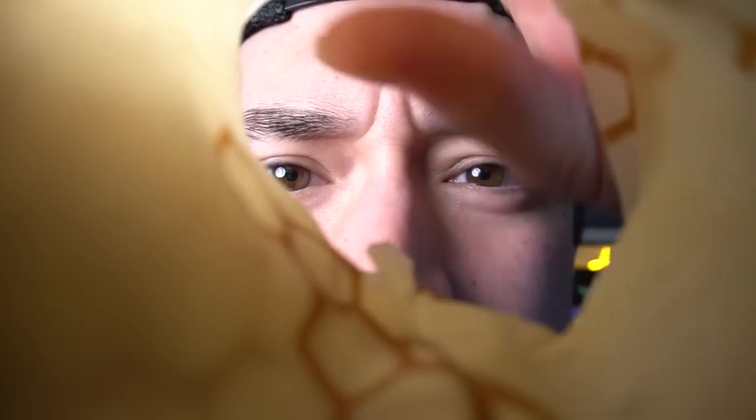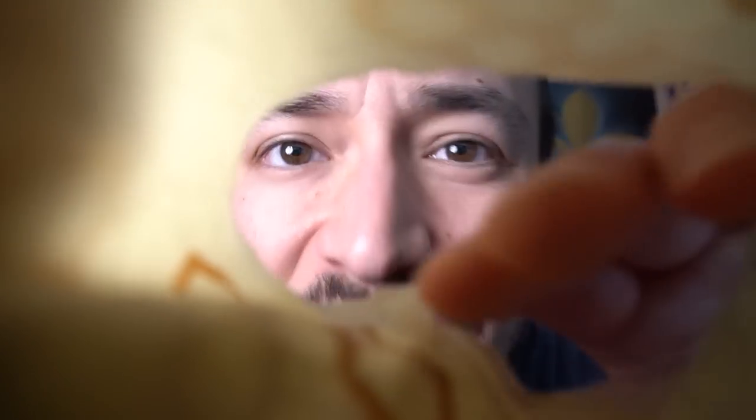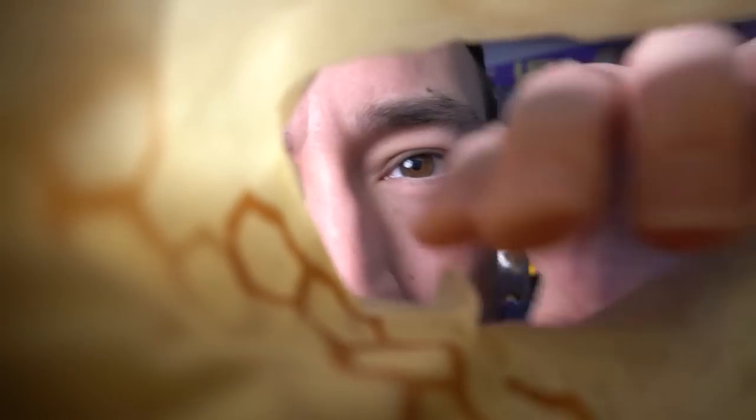Now we have our beeswax tunnel. Hey, get out of there. Beeswax tunnel. Almost brand new up to this point.